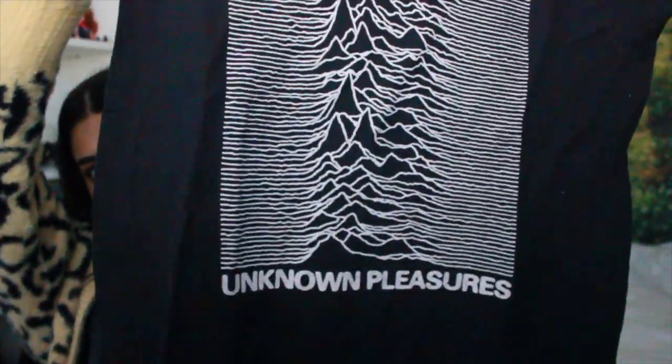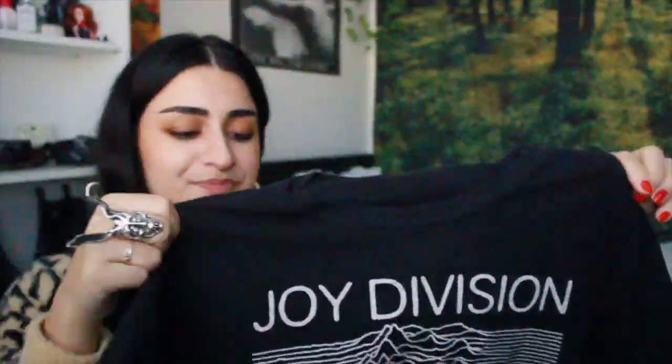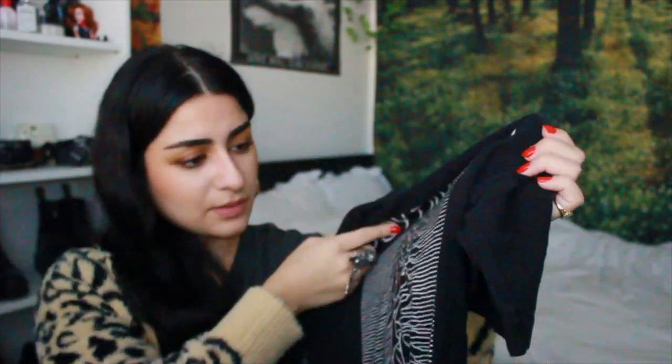Of course, Unknown Pleasures. I think every person who's ever listened to Joy Division has this shirt. I think I actually got this from Hot Topic, but the material's not bad at all. I think it could use a little bit of wear and distressing to get it a little more comfortable. It still fits a little awkward despite how long I've had this for and how many times I've worn it.